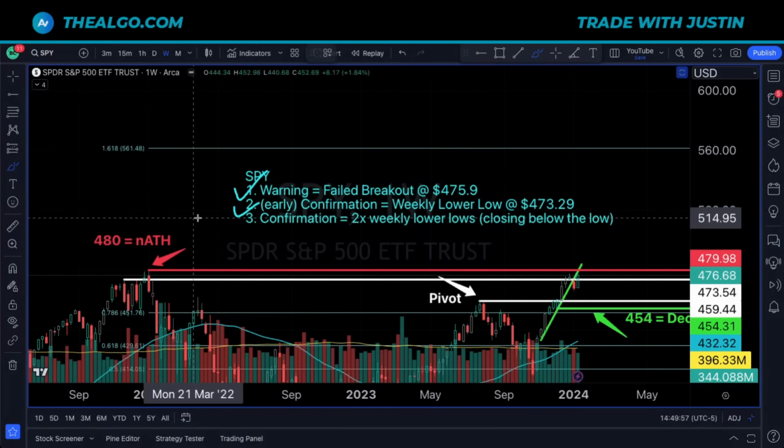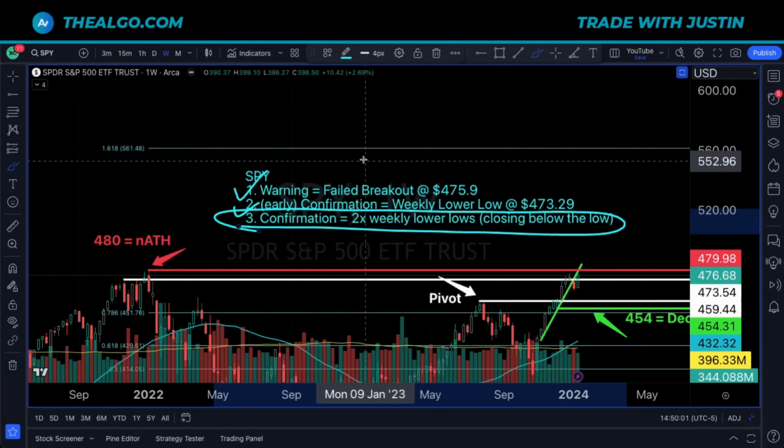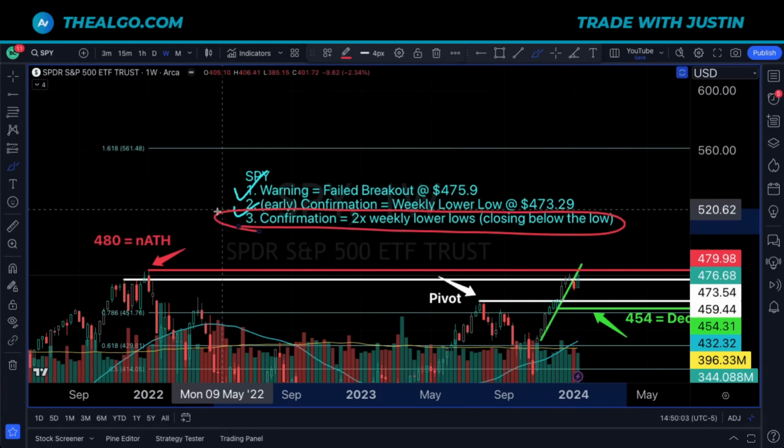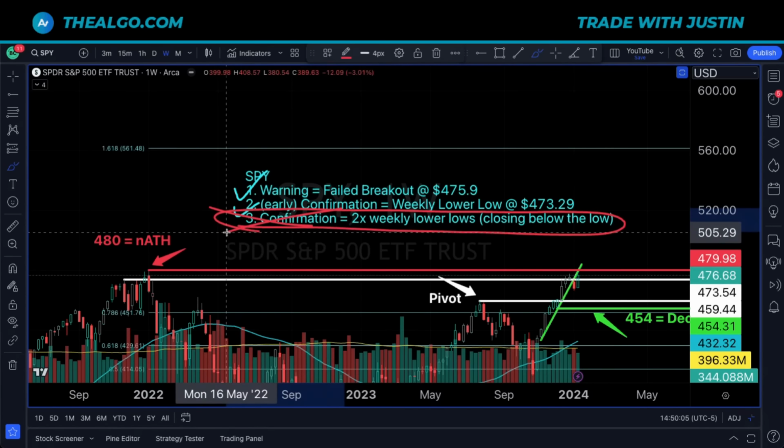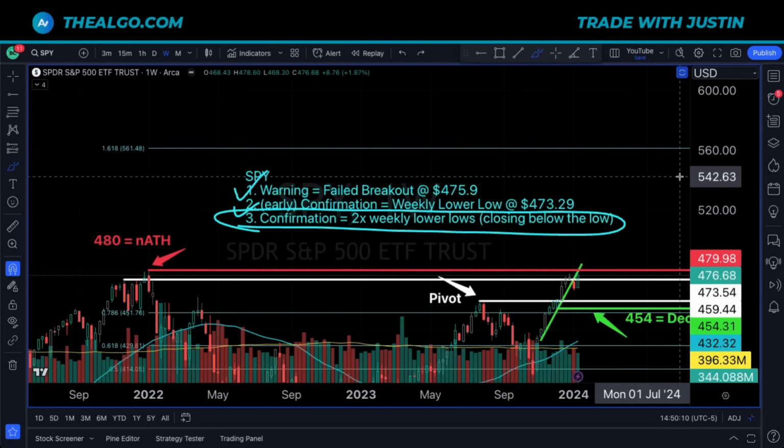Why? Well, we haven't received this key factor here, which is confirmation. All we've had is a warning and early confirmation. But until we actually get confirmation, we can kind of avoid this. And now going into this weekend, what are we going to do? Well, we're going to have to reset the pattern.